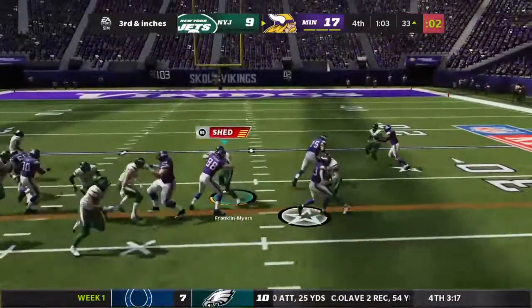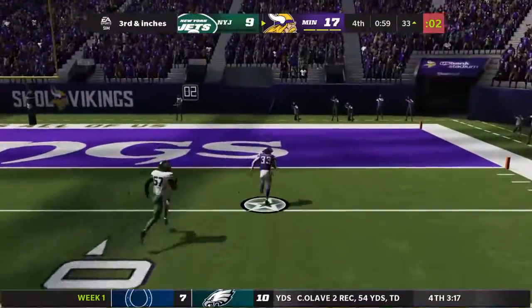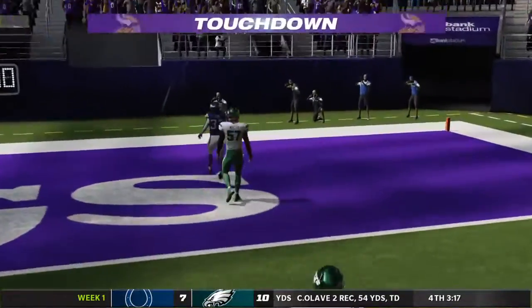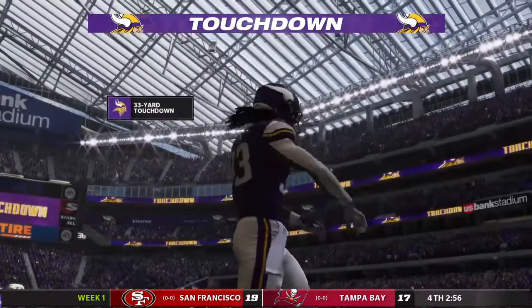They'll run it. Here's Cook. Bust through the tackle. There he goes, right side. And he's across for the touchdown. And in the final minute, that should just about seal it.